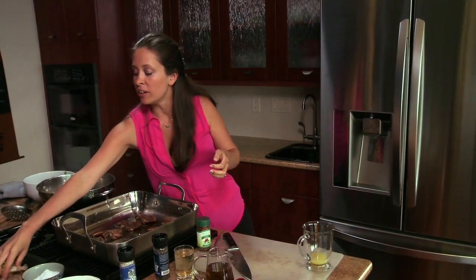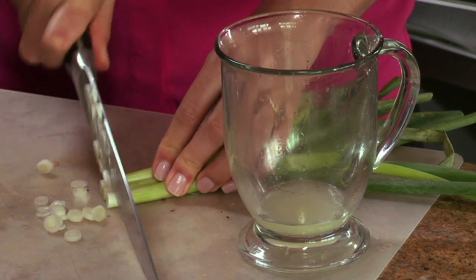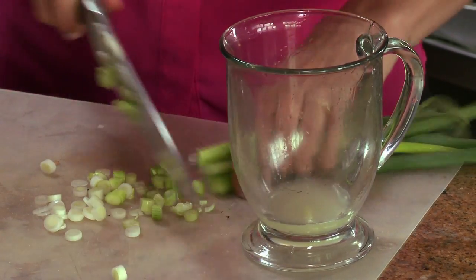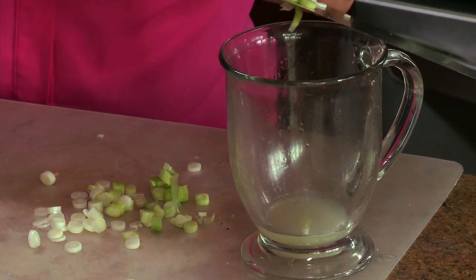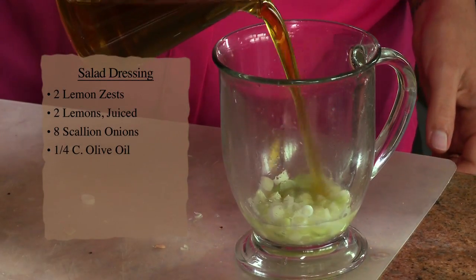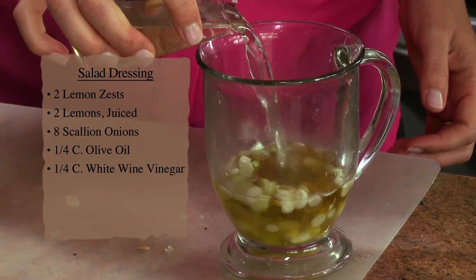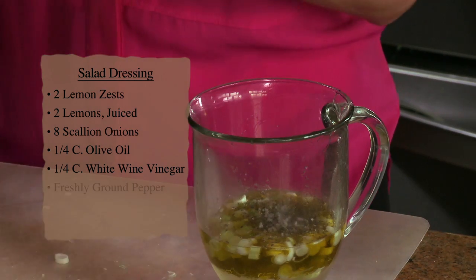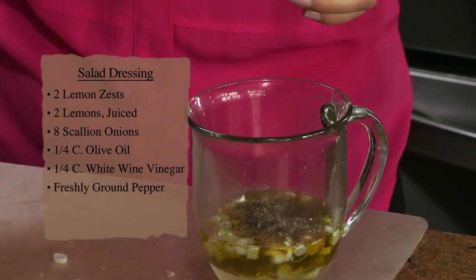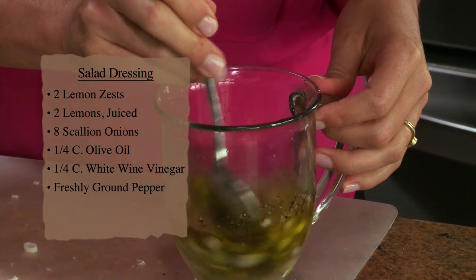Next, I'm going to take some green onions. Just cut up to right where the green starts to get a little darker. The rest you can use for garnish. Add that to your dressing. And then we're going to put about 1/4 cup of olive oil and equal parts white wine vinegar and some freshly ground black pepper. You just whisk all this together, and that's it for the dressing.